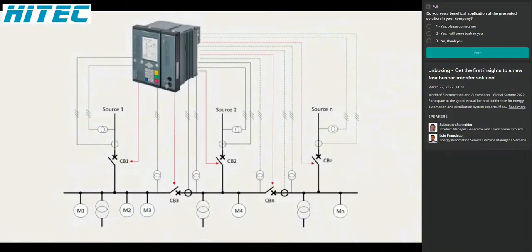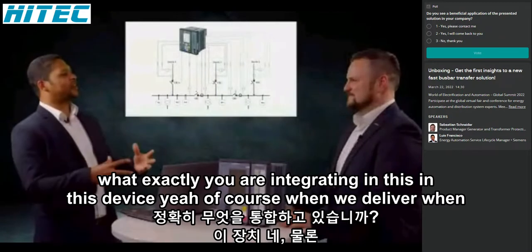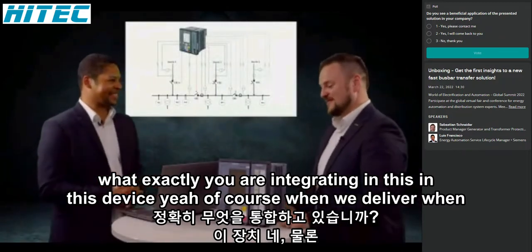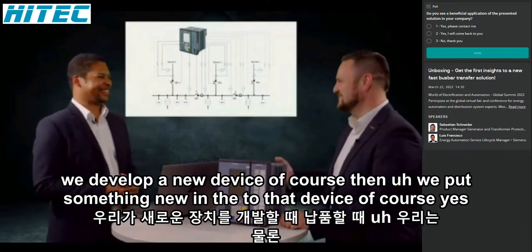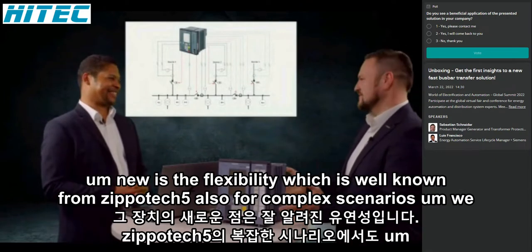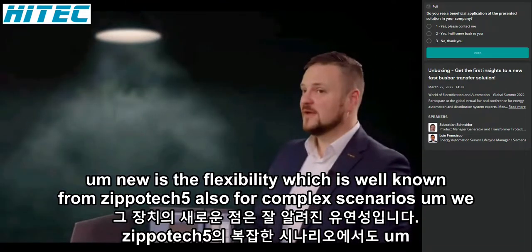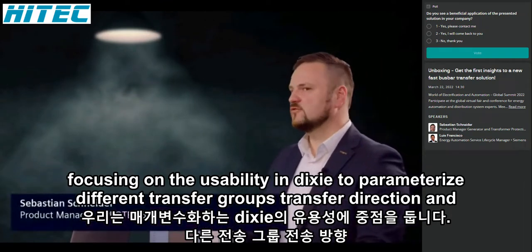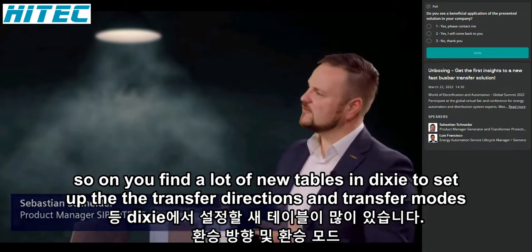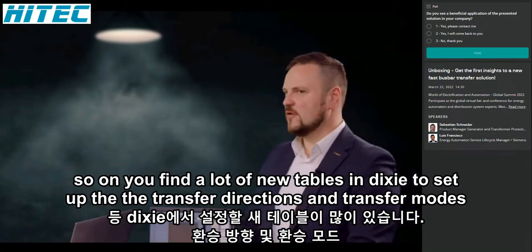I have here another question. When compared with the previous generations, the SIPROTEC 4, what is new? What exactly are you integrating in this device? Of course, when we develop a new device, we put something new into it. New is the flexibility, which is well known from SIPROTEC 5, also for complex scenarios. We focus on the usability in DIGSI to parameterize different transfer groups, transfer directions, and so on. You find a lot of new tables in DIGSI to set up the transfer directions and transfer modes.